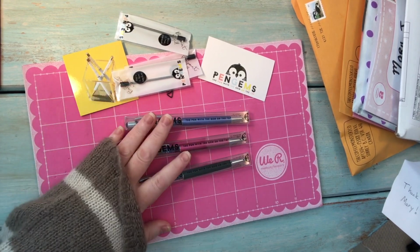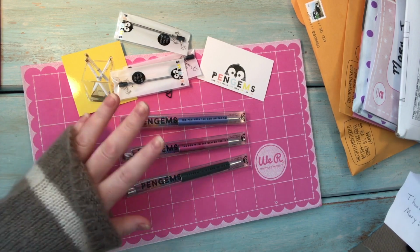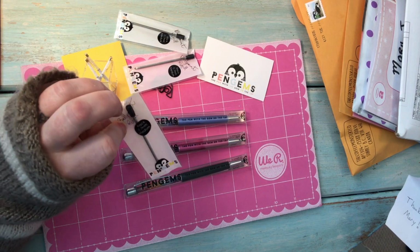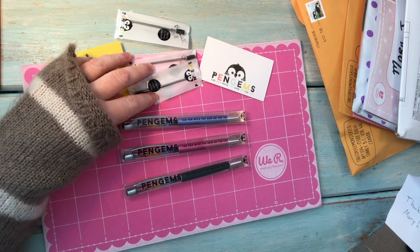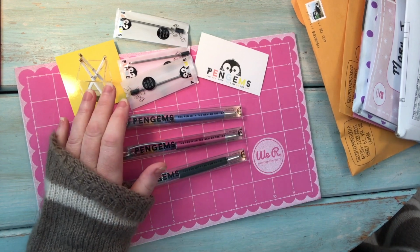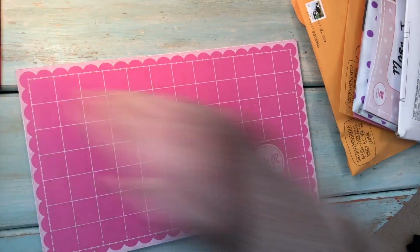I didn't get the whole kit. I was late for the pack, the bundles that they had. So I chose my three favorite colors, and I just love them. I don't normally use these 0.7 millimeter pens. I usually order the 3 millimeter or 4 millimeter that they have, but if you ever run out, you have extra. So this is what I got from Pen Gems. Love Pen Gems. I'm a massive collector.